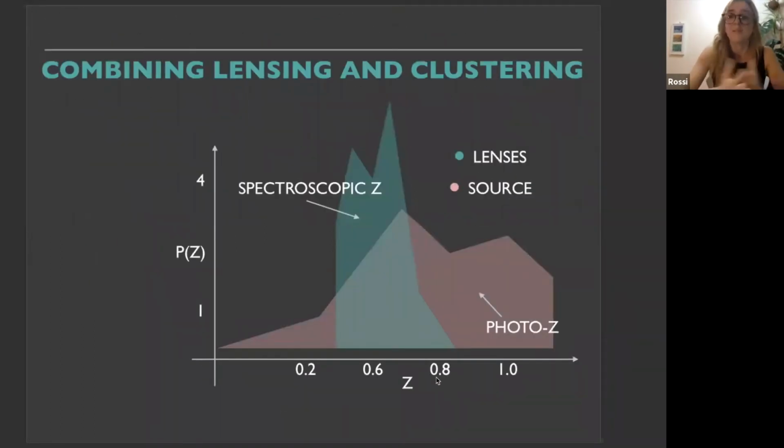So we want to combine these probes, and how is the ideal case to combine them? Well, first of all, we want to have an area of overlap so that we can make our cross correlation of the two samples. And at the same time, we wish that this redshift distribution is made where the lenses are, of course, in front of the sources, otherwise there's no lensing signal. And this is just a small sketch of what it can be.